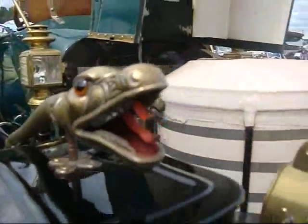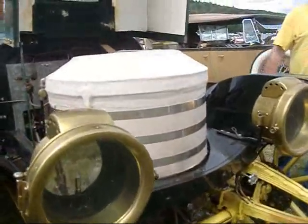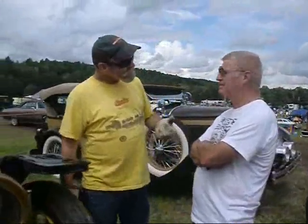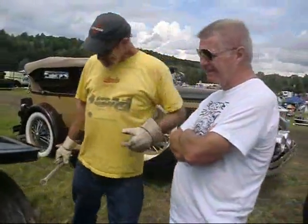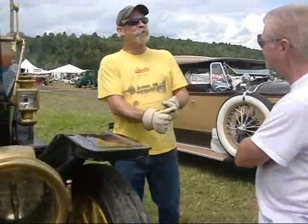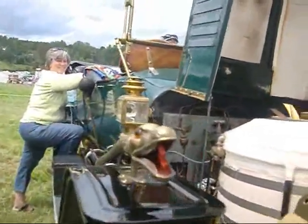So what are the rules and regulations about driving this? The first rule is you've got to be crazy. The second rule is you've got to be insane. I mean, you have to have a stationary engineer. There's no special permitting. Basically it comes down to the fact that if you don't know how to run one, that's so cool. Say that again?